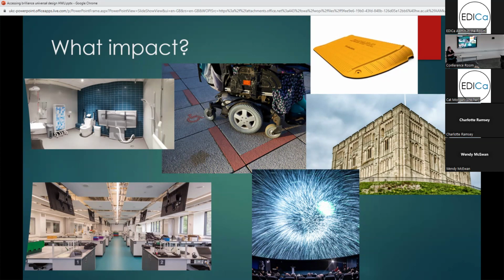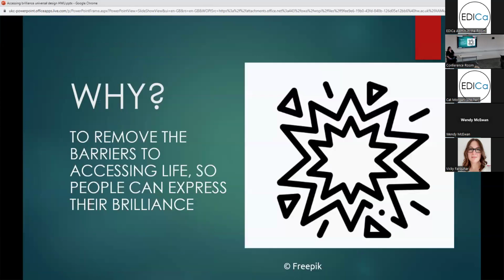And we co-developed that with a real panel of people with every type of disability. So every kind of mobility aid has been across that, guide dogs have been across that, any type of visual impairment has been across that, and agreed that this is about right. So that's the sort of thing that having a disability advocate can do, and by sharing our expertise and knowing how to really consult well, can have an impact. And this is my mission, but it's also the mission of my research team, to remove the barriers to accessing life so people can express their brilliance.